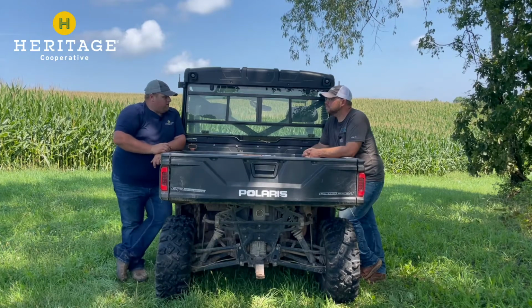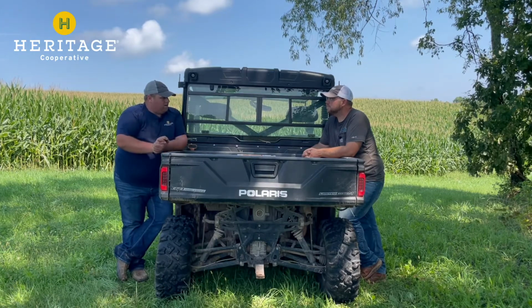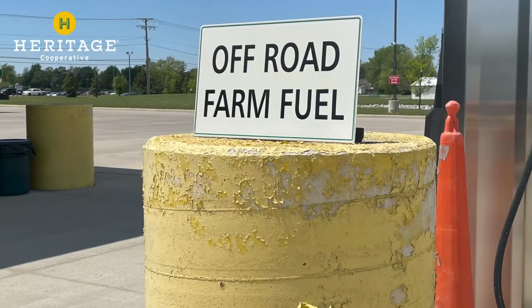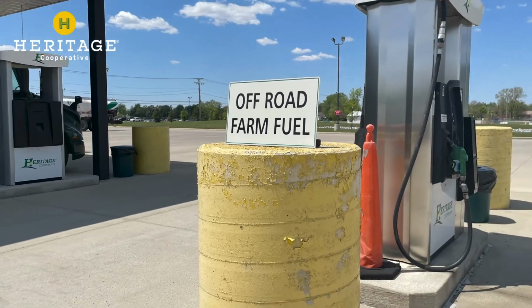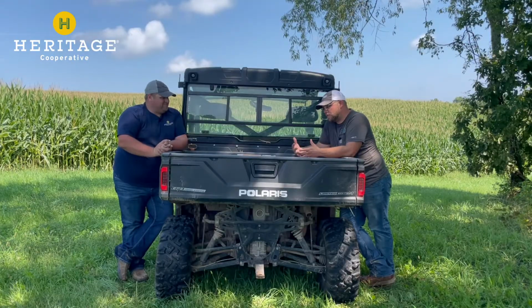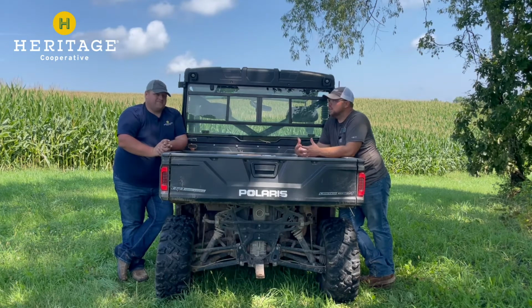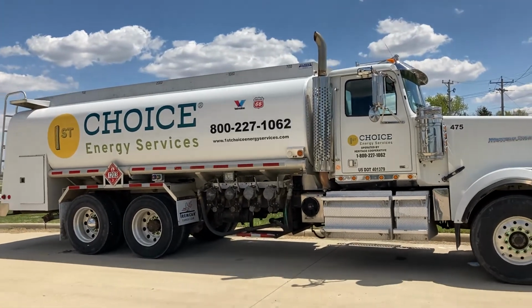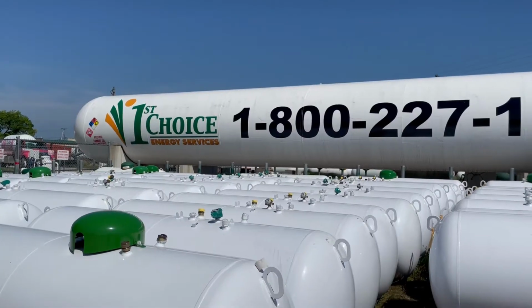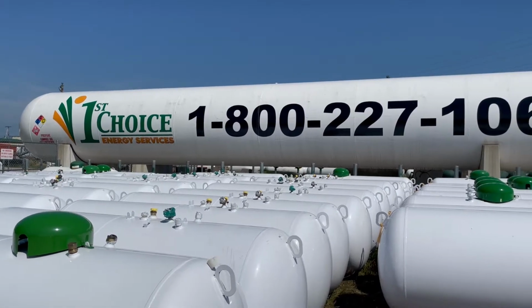But along with everything like that, we kind of touched on all the crop side, equipment side. Don't forget to fill up your tanks, guys. Talk to your local Heritage Energy sales rep. Make sure you got a good position on LP, diesel fuel, things of that nature. We had supply issues in season. Don't let energy needs be a shortfall to you. Get in touch with your local First Choice Energy sales individual and make sure you got those needs covered.